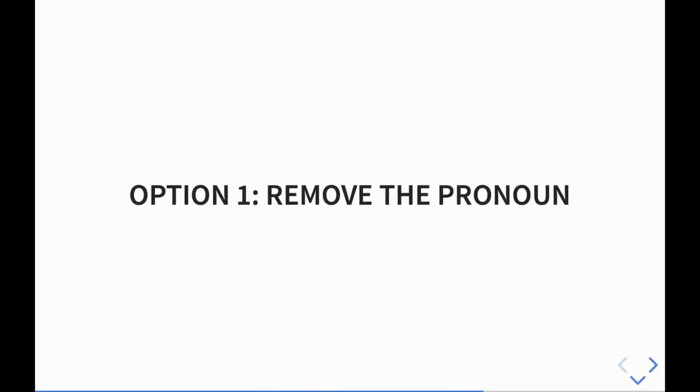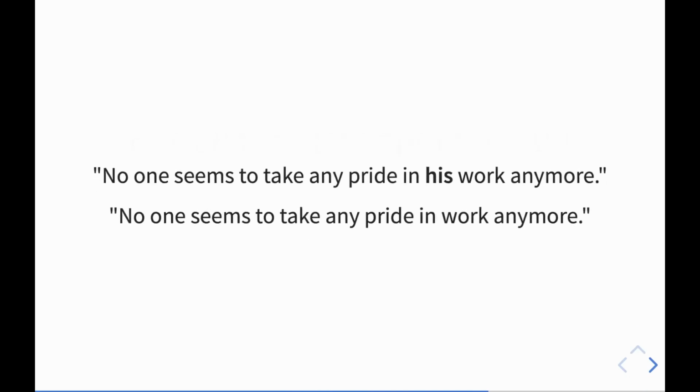We don't use he in this case. There are five options. One is to simply take it out. We can maybe simply not say the pronoun. Here's one example. When we take his from the sentence, it still works. So we don't need to put someone, we don't need a person in this sentence. In this example, we can say no one seems to take any pride in work anymore instead of in his work, and it still works.